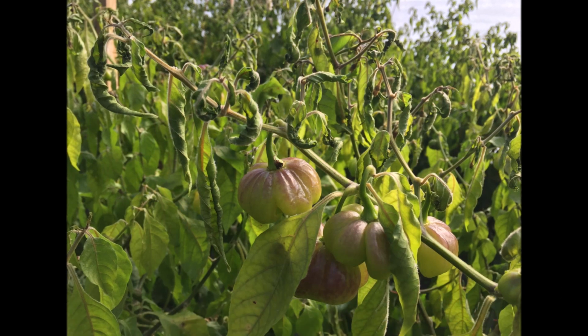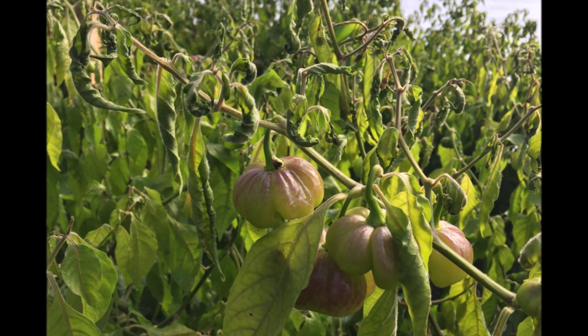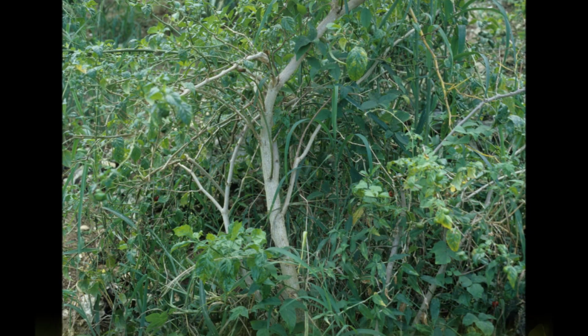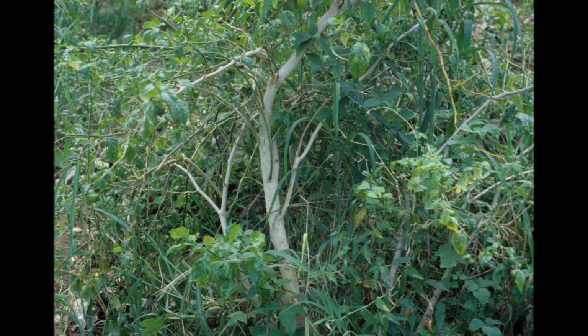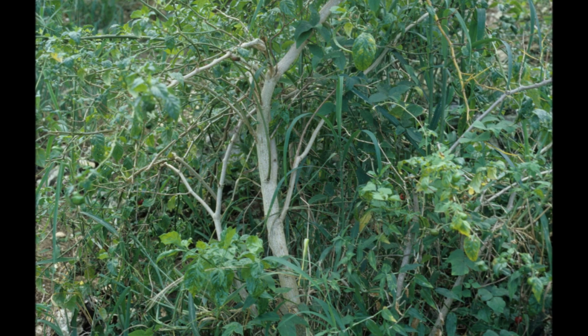Just like many pepper plants, Aji Dulce is considered an annual in parts of the world that receive freezing temperatures in the winter, but is actually a perennial and will grow all year long in its native habitat. Pictured here is a 5-year-old Aji Dulce plant.